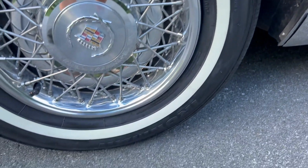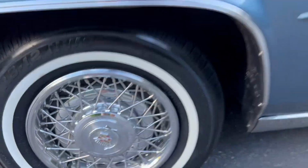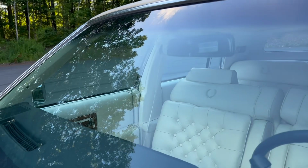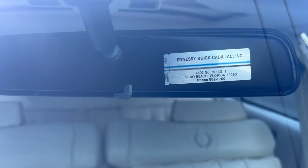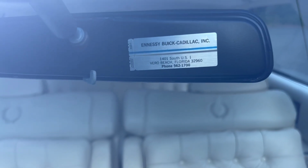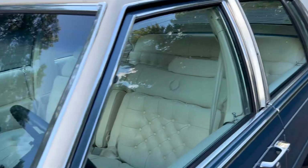Four brand new whitewall tires. Cadillac locking caps with nice colored crests. Hubcaps are in great shape. The glass is in beautiful shape. What does that say? Embassy? I can't even read it from here. Hennessy Buick Cadillac, Vero Beach. That might have been a Cadillac dealer that bought out the original one.